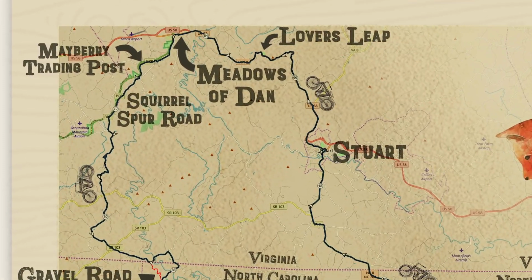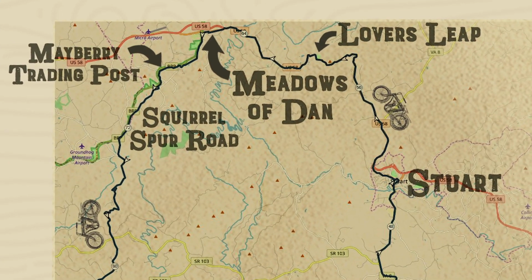Okay, so back to the route. Remember to top off your gas before leaving Meadows of Dan. It is a ways before another gas station. I love riding Squirrel Spur Road. It has some fun switchbacks and some great views.